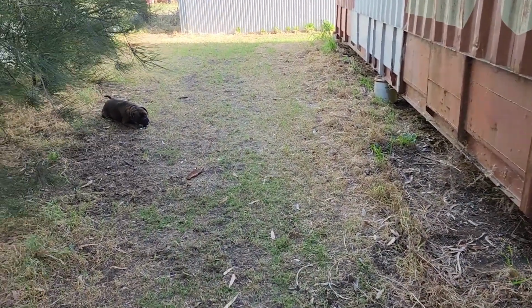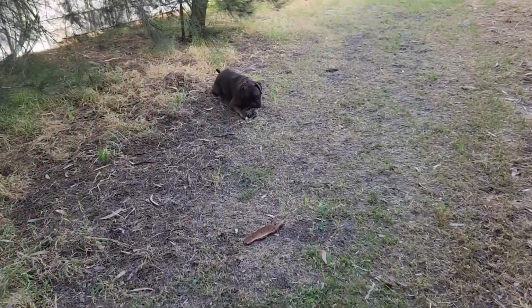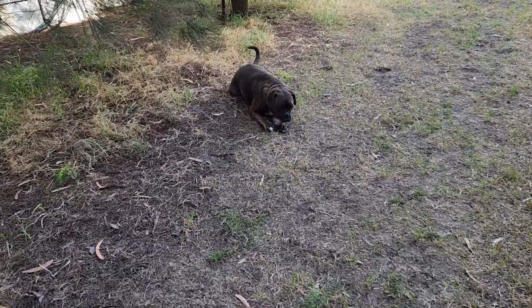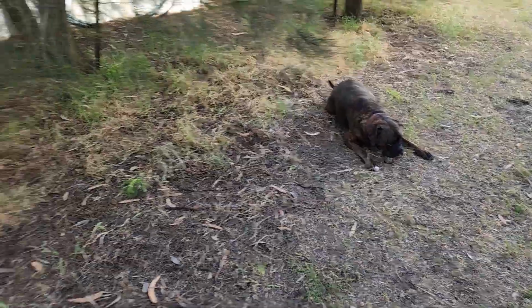Coco's been running around here doing zoomies, and I think she's dug up a bone that she buried on one other trip. It amazes me how they find them, and it amazes me why they think they're delicious.